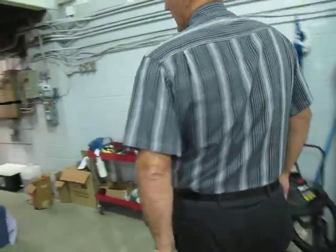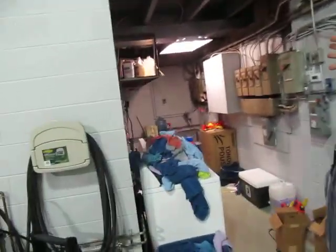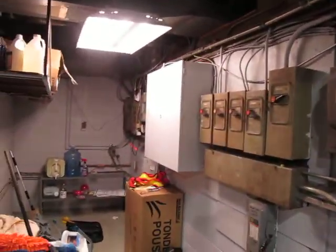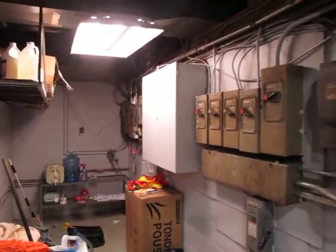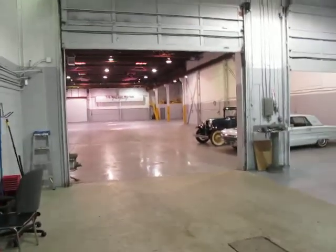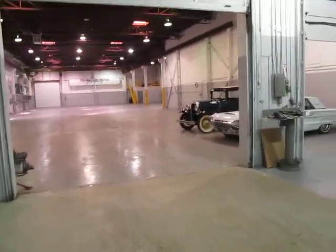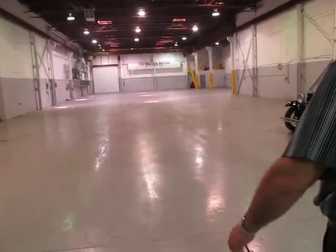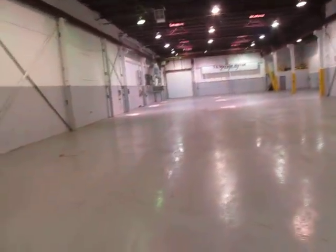Here's the power supply into the building. There's full three-phase hydro setup here. And for any sort of heavy industrial use, there's lots of power here to deal with whatever your need might be. Okay, so again, this would have been where the original building would have ended, and now we go into the main plant area, which is best described as an L shape.